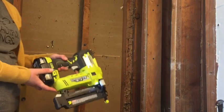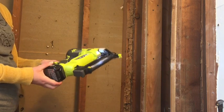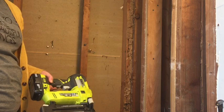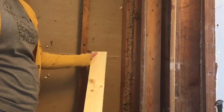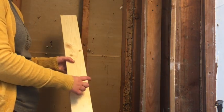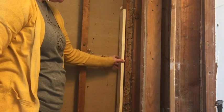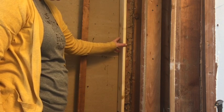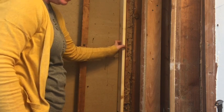Alright, so I've got my Ryobi nailer here. This is a 18 gauge nailer, and I'm using 1.5 inch brad nails to put this on. And so I'm just going to take my piece of 1x4 here. It's actually about 3.5 inches wide. This one is just shy of 3.5 inches wide, but I'm going to take this and line it up here so that it's flush with where that piece of wood would have stuck out, and then just stick some brad nails in to hold it in place.